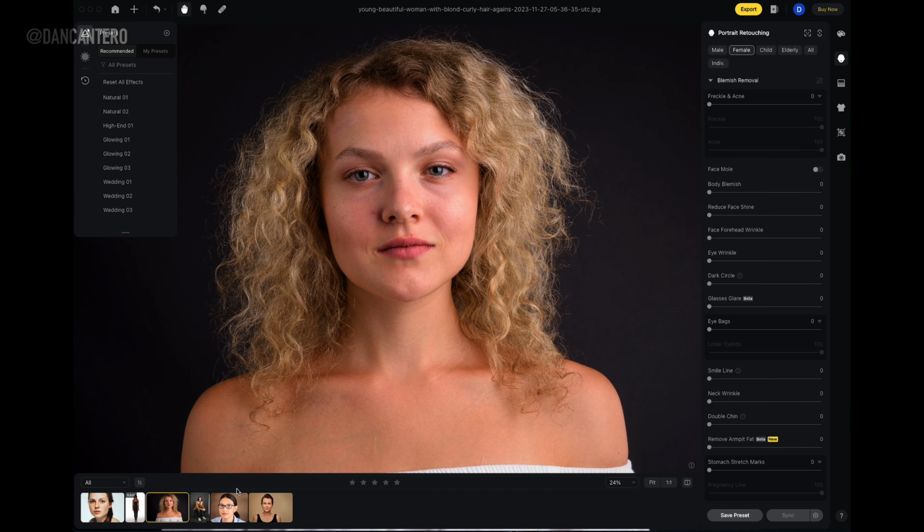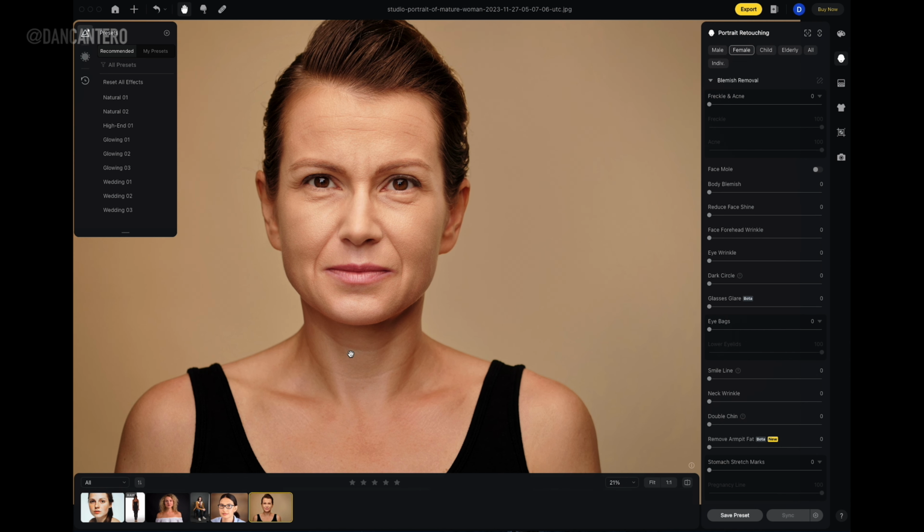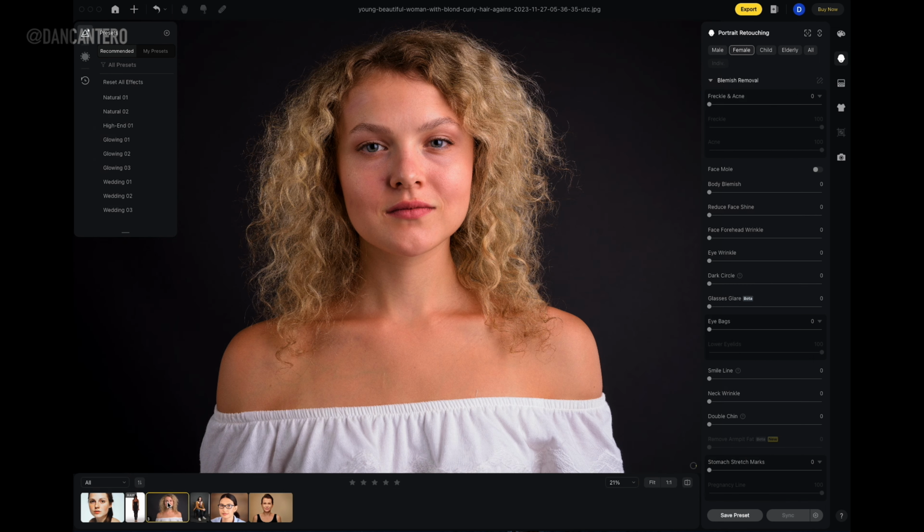I've also got some other images down here because there are specific things in Evoto or specific functions that I want to show you, and I need different body types and face types in order for you to be able to see it. So we're probably going to be switching back and forth between images, but we're going to have this as our main edit, and we're going to see how far we can push this image and how good we can get it looking. First of all, let's start off with the interface.